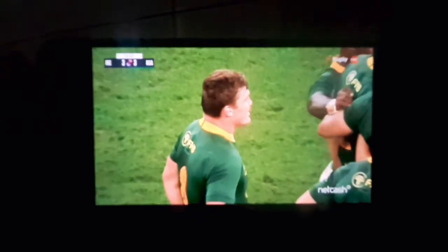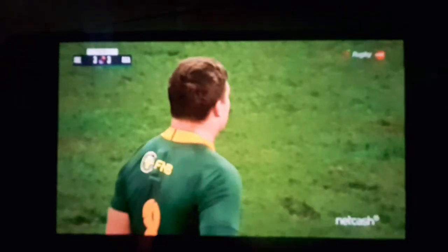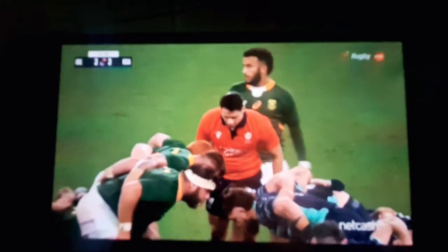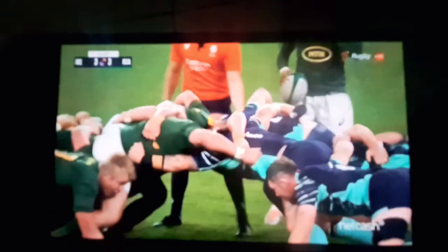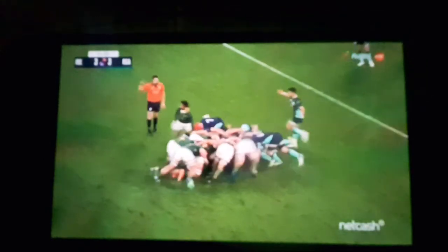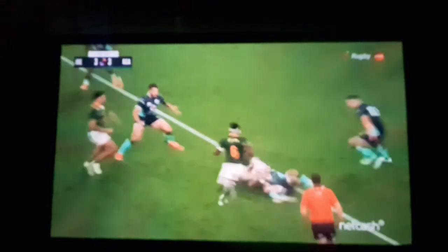And we saw the first scrum going down for a collapse. Andrew Porter, his shoulders went below his hips. South Africa will want to make the scrums a contest. They won't be happy with too many collapses. And Jaden Hendrikse takes the free kick quickly.